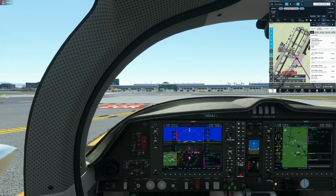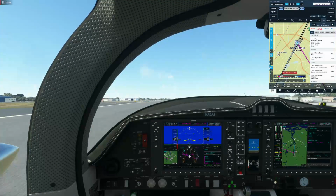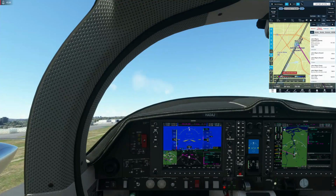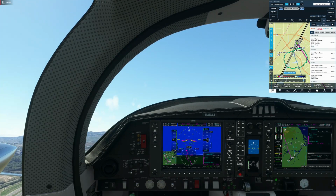Hotel Alpha Delta Alpha Juliet, John Wayne Tower, runway 20 right at Kilo, cleared for takeoff, wind calm. Cleared for takeoff, 20 right at Kilo, Hotel Alpha Delta Alpha Juliet. Alpha Delta Alpha Juliet, contact departure. Contact departure, Hotel Alpha Delta Alpha Juliet, we'll see you.